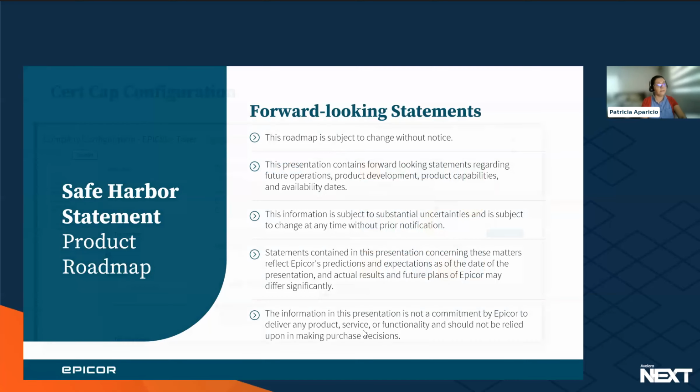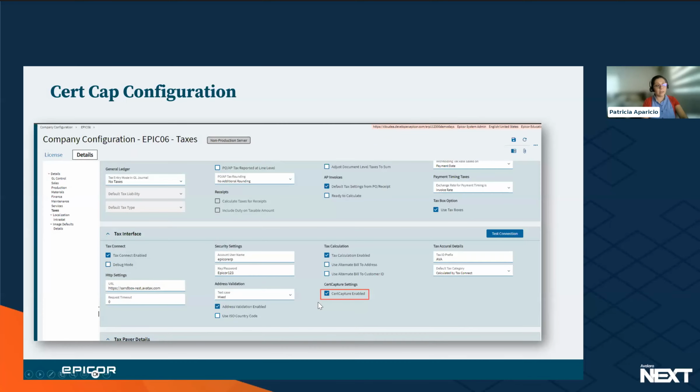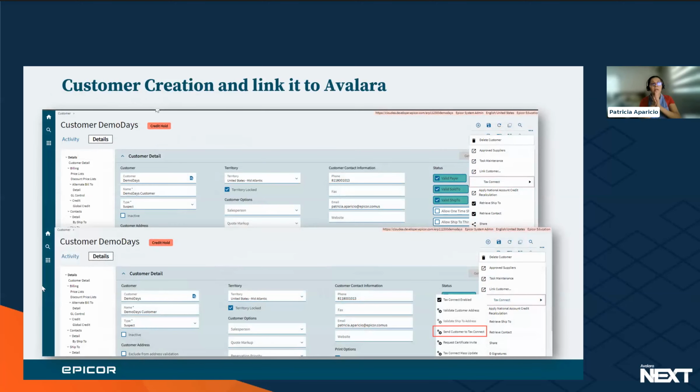So once again, do you remember that in our demo, we checked this box for us to enable the cert capture. And basically what we are gonna do after that, we are going to send all our customers to Avalara. So you don't have to go to Avalara and key in the customers directly in Avalara and then come back to Kinetic and do the same. Once we create the customer, we are gonna link those customers to Avalara and send them directly to Avalara. So we are gonna have the same information in both systems.